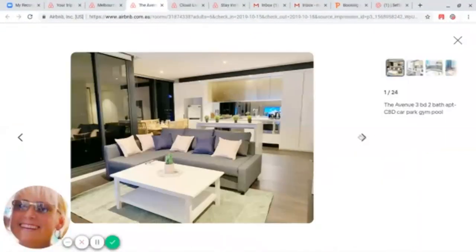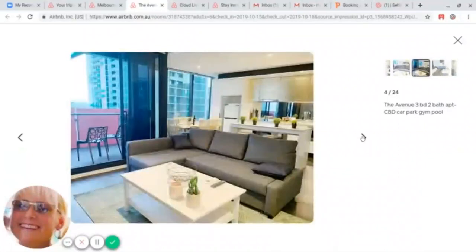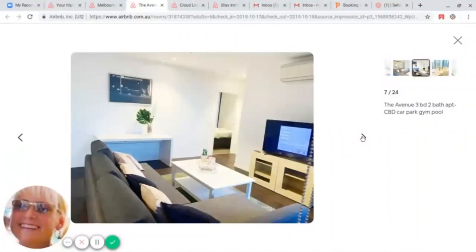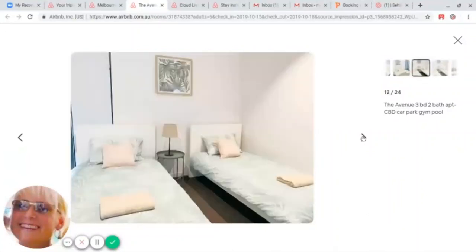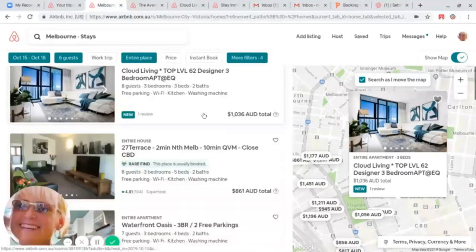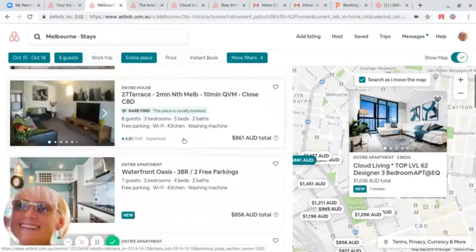But this is a quick way there of flicking through the photos. It looks like it's set up for full-time Airbnb. It definitely does not look like a PPR or an amateur. It is set up for an Airbnb. I think with 4.4 as a star rating, something's gone wrong somewhere. Someone's given them a bad review somewhere. So let's keep going. See, this one's a 4.81. Now this is a super host.